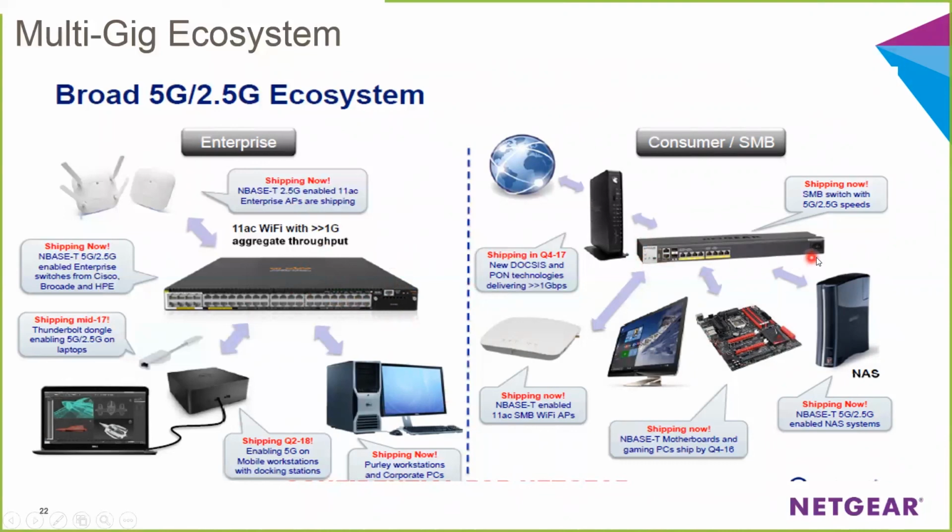When we look at the different devices, we have the switches, but we also have some routers. As I said, even in the US, there are a few companies already offering speeds beyond 1 gigabit per second over fiber or even over cabling. The new DOCSIS is able to offer speeds over 1 gigabit per second, and there are a few ISPs already offering over 1 gigabit per second connectivity. So even the internet speed is going over 1 gigabit per second.